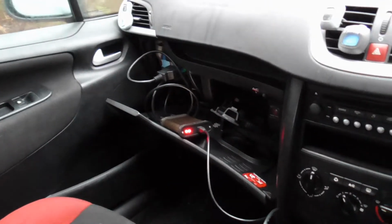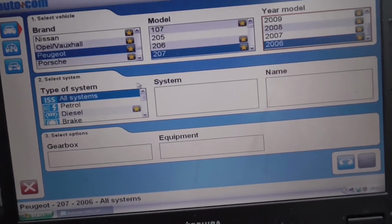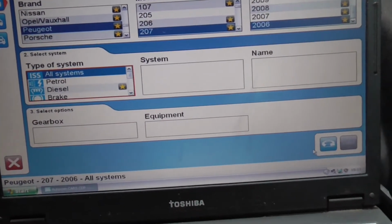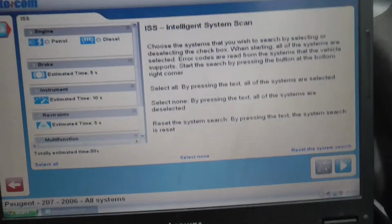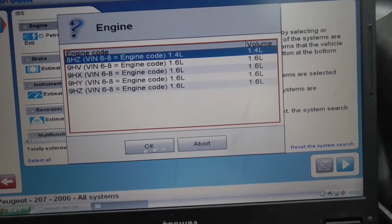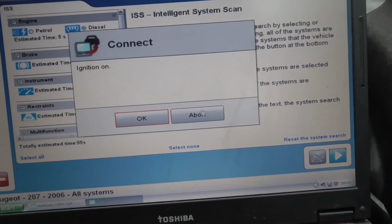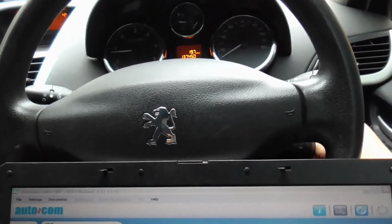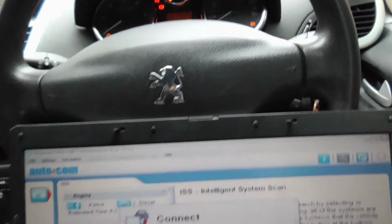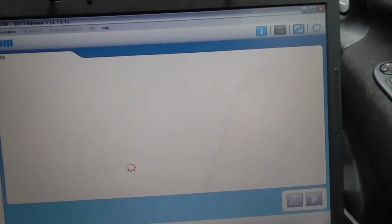So I've got my computer plugged in and I've got it ready to do the scan. 207 on a 2006. We'll do all systems on this. It is a diesel, 1.4 HDI. Right, okay. And I want to turn the engine off. Ignition on. Click OK, and let it do its thing.